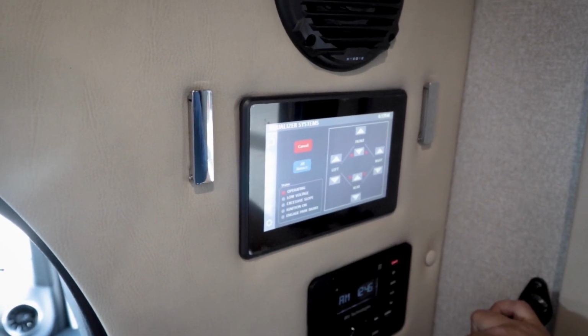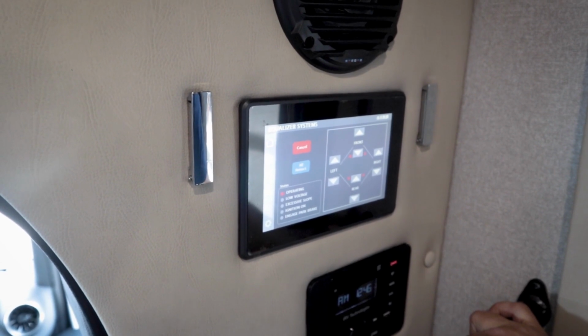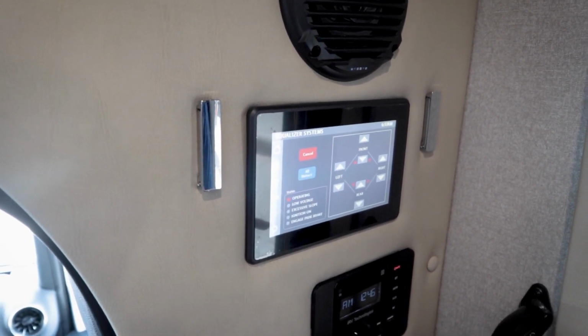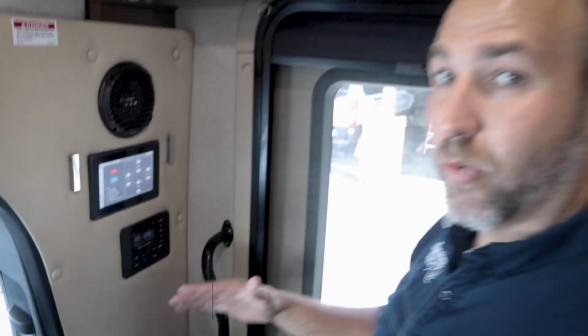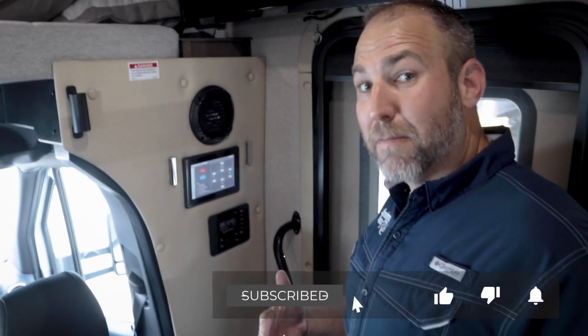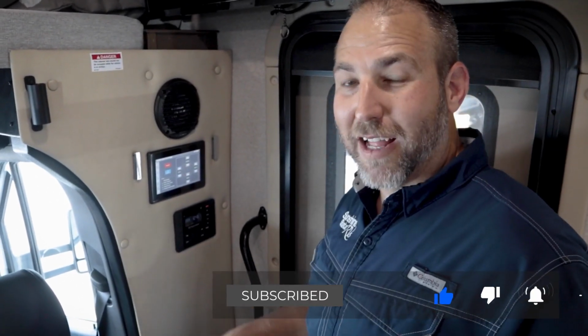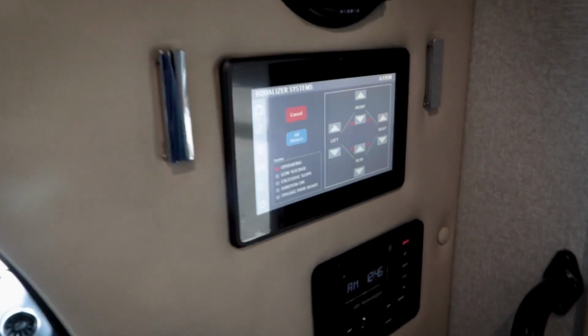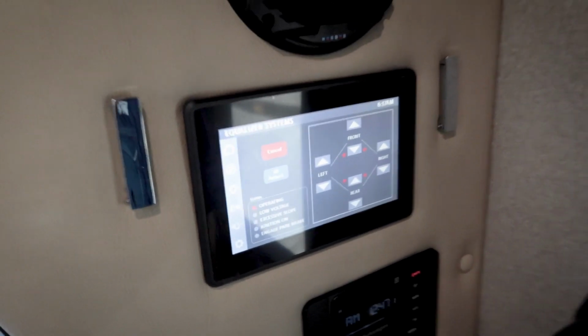So right now, it's about to be level. And what it's going to do is lift the whole coach up and get it to where when me and you walk around, even though we're both in pristine shape, this RV does not rock like the Love Boat. No, that's nice. That's a very nice feature. Yeah, considering the price of this, that's a great upgrade.